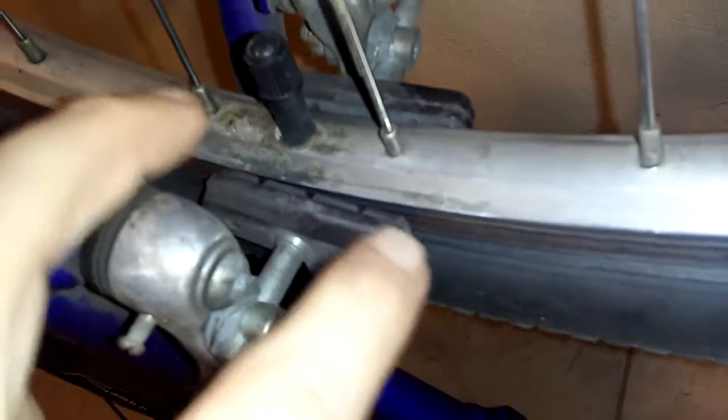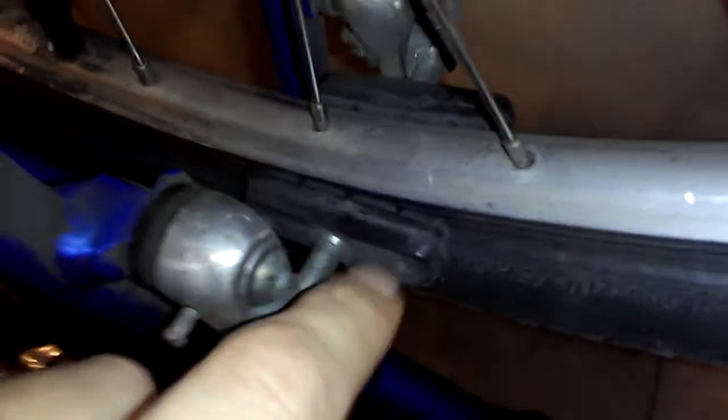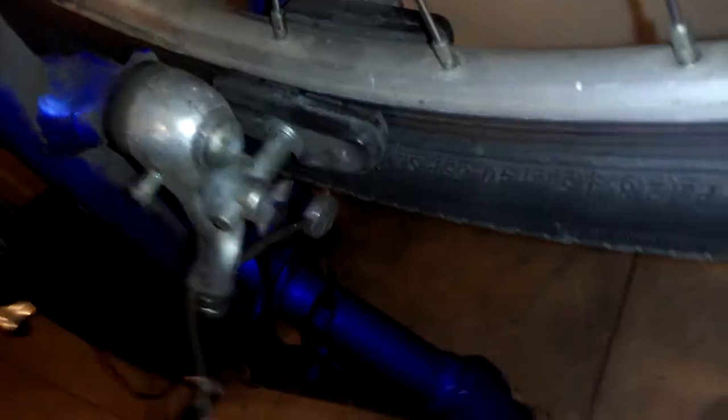And for what it's worth, these are not supposed to be parallel. They're actually supposed to be toed in just a little bit at this end, so that when it brakes, it kind of sucks the back in. At least that is what has been explained to me.